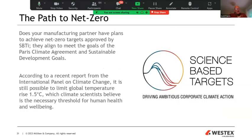Now, the second bucket is looking at the path to net zero. This is becoming more and more of an issue. And again, what we're going to see more and more as more companies become involved. And again, this is all involved with the Paris Climate Agreement, trying to keep the temperature below 1.5 degrees Celsius by 2050. And the Science Based Targets Initiative is basically a third party that comes in and approves your goals and monitors your progress to your goals.